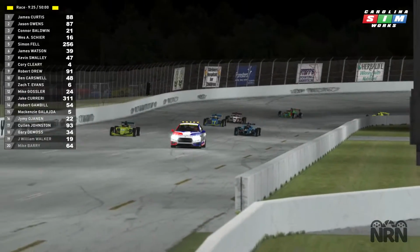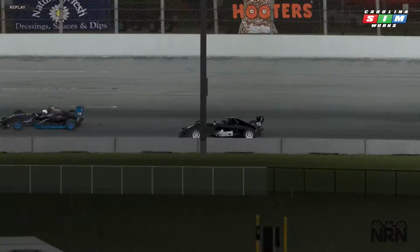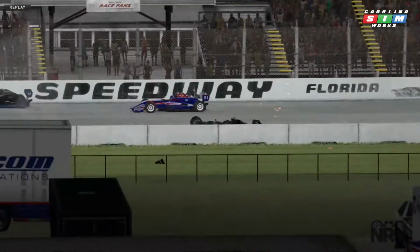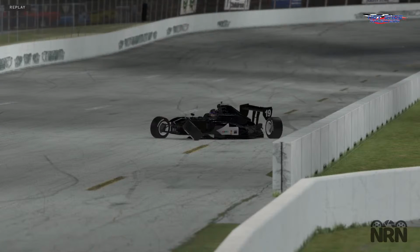Back under the caution flag here. Trouble for J. William Walker. Let's take a look and see what happened to that black and white machine into turn number 1. Oh, he caught up into somebody really quick and just absolutely stuffed it into the inside retaining wall. That car is pretty well junked.